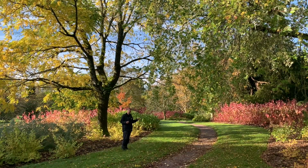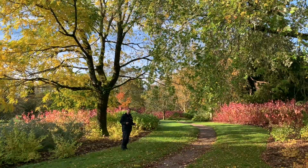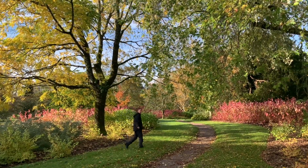But I'm going to wander through here and head up towards the mansion, because there's another special tree I want to show you up there. So I'll see you in a sec.